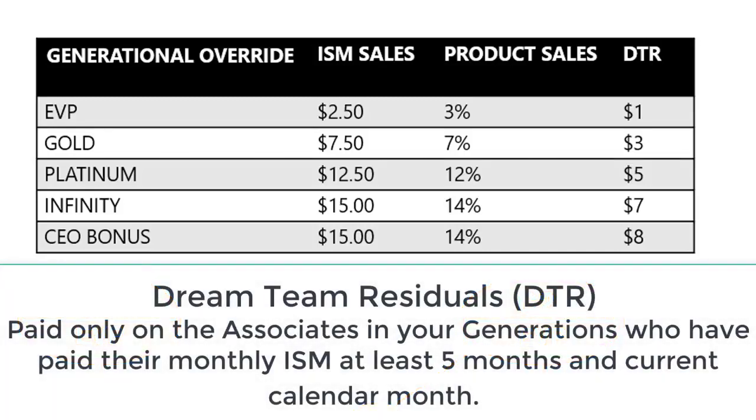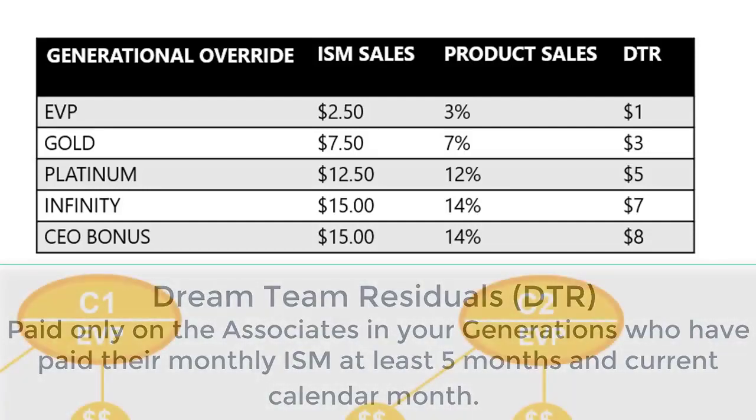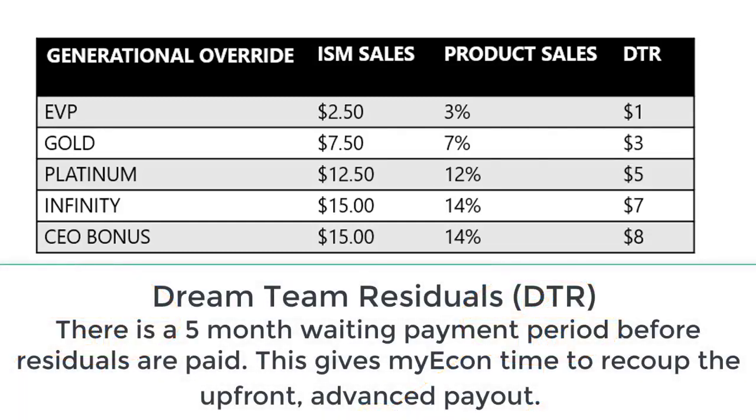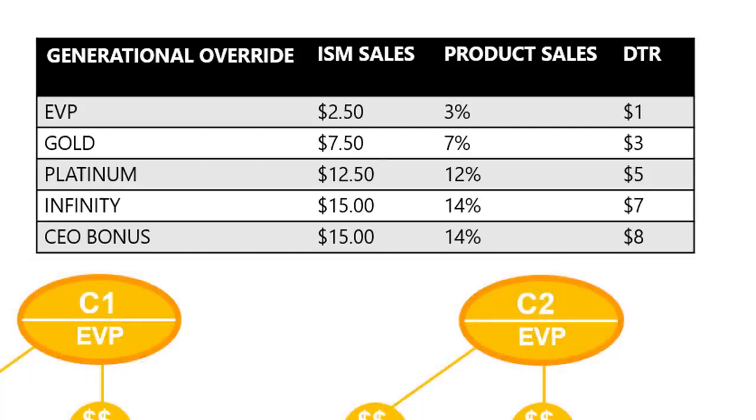Dream Team Residuals, or DTR, is paid only on the associates in your generations who have paid their monthly income shifting membership fee at least 5 months and the current calendar month. Income shifting membership sales are used to generate advanced upfront commissions. There is a 5-month payment waiting period before residuals are paid. This gives myEcon time to recoup the upfront advance payout. Dream Team residuals are paid once per month and are paid according to the qualified rank.